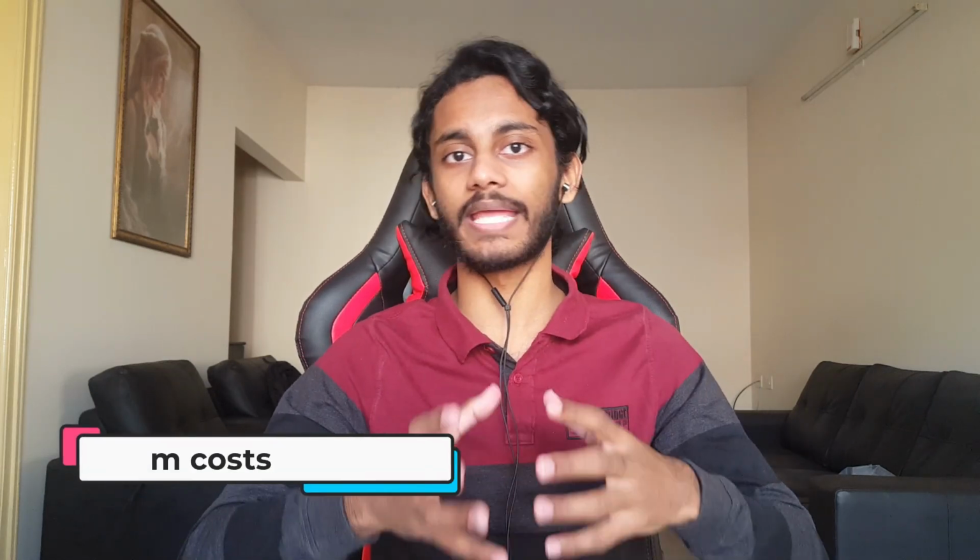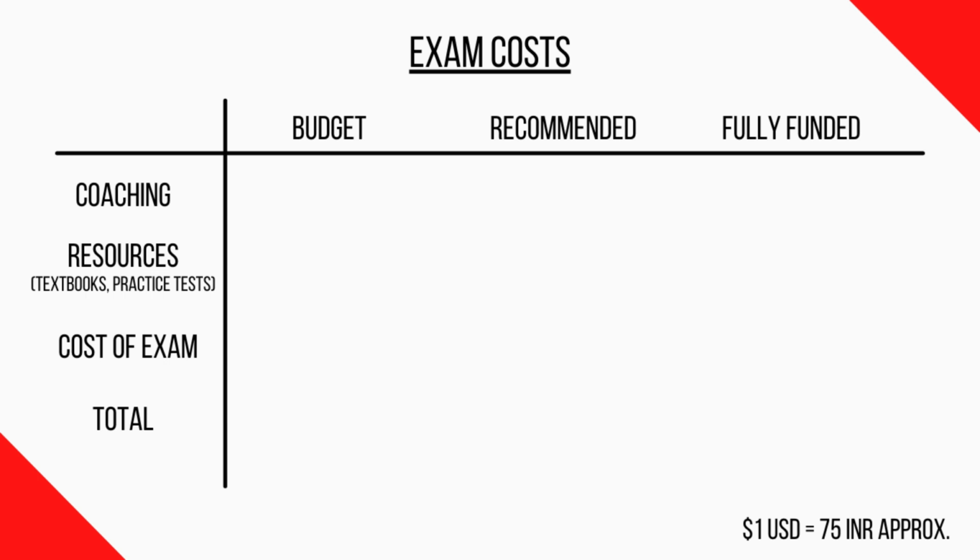In the exam part, again, we can split this into say 3 sections, all right? We have your coaching for the examination, we have the resources, and then we have the actual cost of the examination itself, right? Now I'm going to be splitting this analysis into a budget version, then a recommended version, and then a full-fledged funding version, okay?